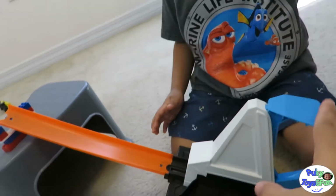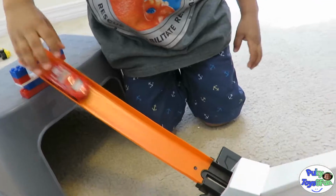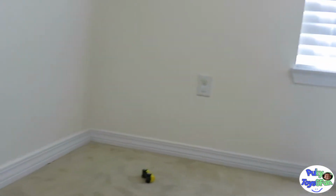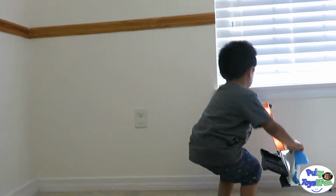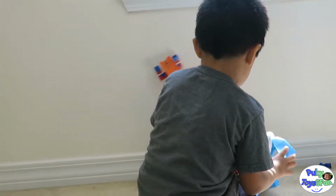Pookie, watch out! Whoa! Because it's upside down, that car's not going anywhere. Oh! The surface isn't entirely stable. On the bed! Come on, Pookie, put it over here. Against the wall. I love your imagination, Pookie. Boom!